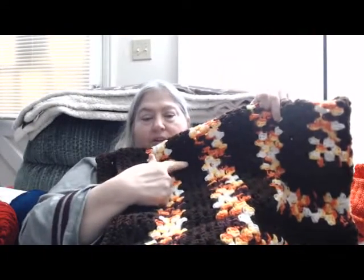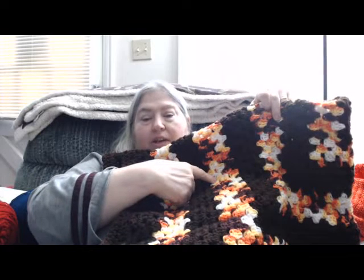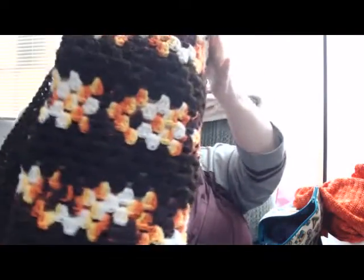And the Halloween blanket is finished. I've nicknamed this the Halloween blanket. Pastor Susan had called this yarn the Halloween yarn, but I paired it up with some brown that I had and just made a granny lapghan. And of course that will go to prayer shawl.